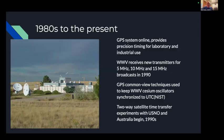From the 1980s, GPS systems came online and provided precision timing for laboratory and industrial use and for military use. WWV could not provide the level of precision that the GPS could provide. But it was still widely used in those days and still is to some extent.